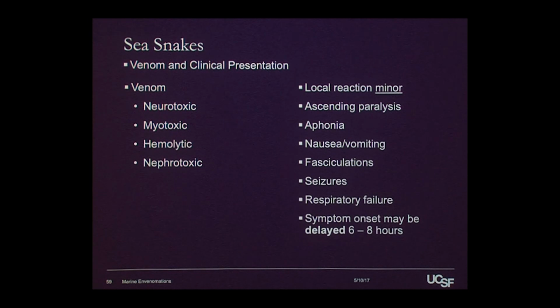People have reported seizures, respiratory failure, and the thing to remember with this is that symptom onset can be delayed 6 to 8 hours. So what we generally recommend is if you are in the vicinity of a sea snake and you think you may have been bitten, try to get away from the water and try to get to a hospital as soon as you can, and at least be observed in a hospital just in case any of this stuff happens.